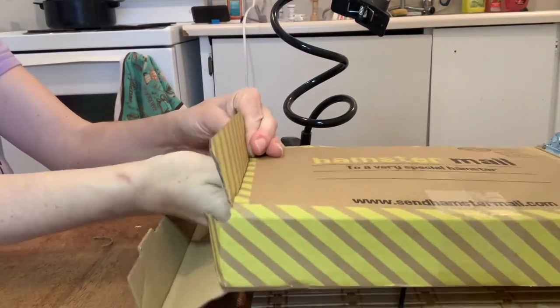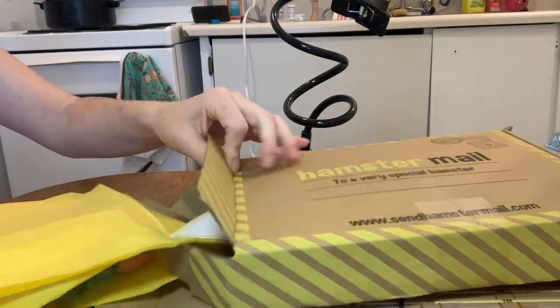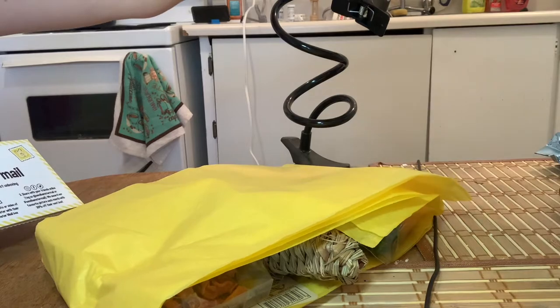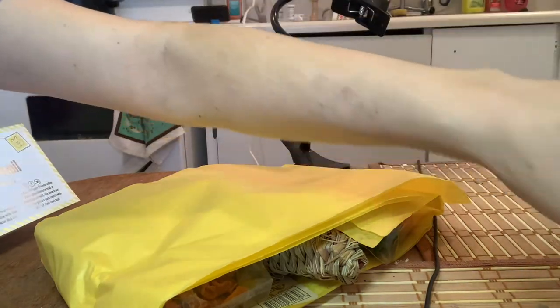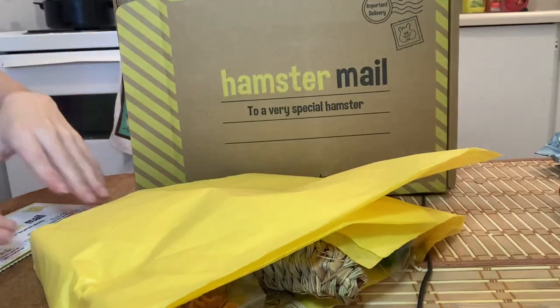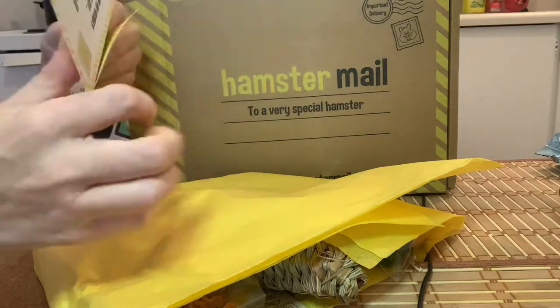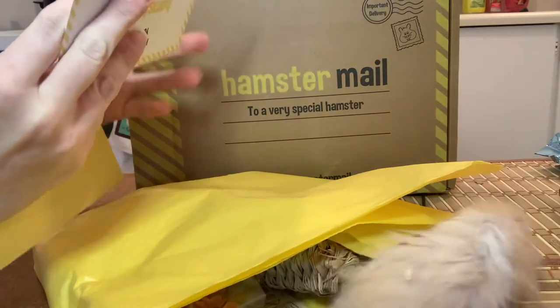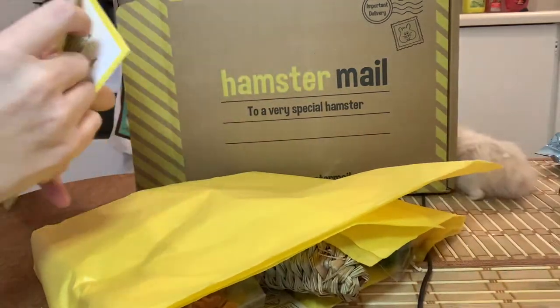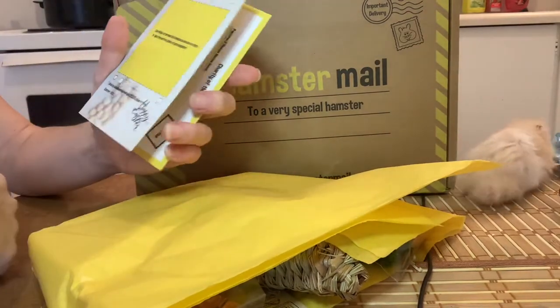This is just a small one, this one. So let's see what we have here, Georgie. Put that out of the way. Oh, actually, you know what? We'll put that here, huh? Okay, so there we go, hamster mail, and you can use this cut out, I think. Oh no, not this month, sorry. Oh yeah, right here. Happy Easter, you can cut this out, put your hamster in there, and there's your Easter card.